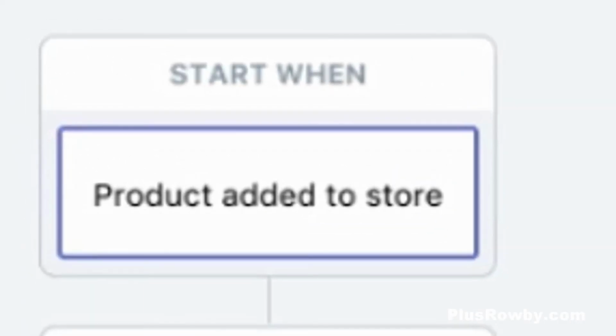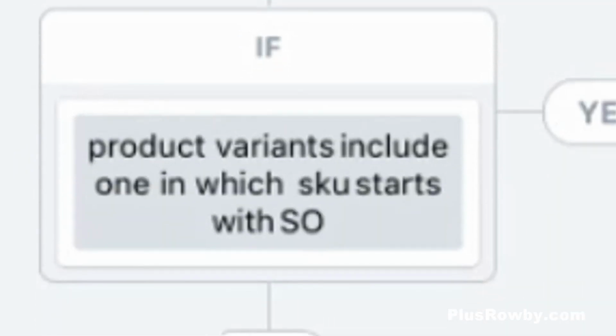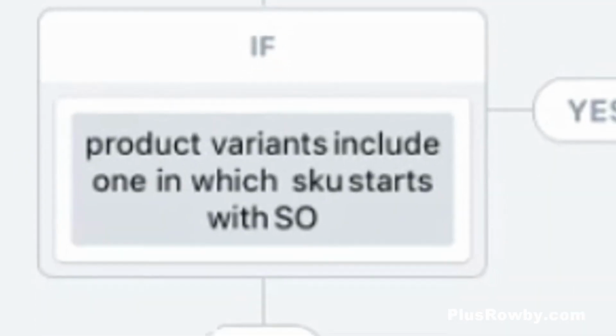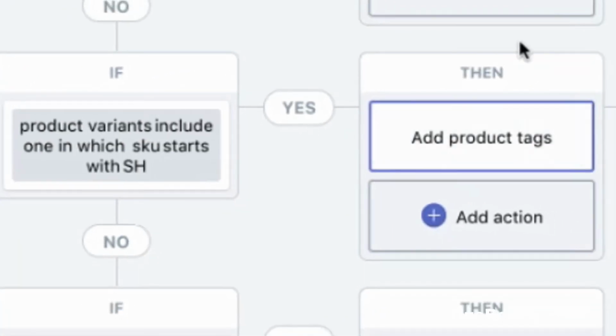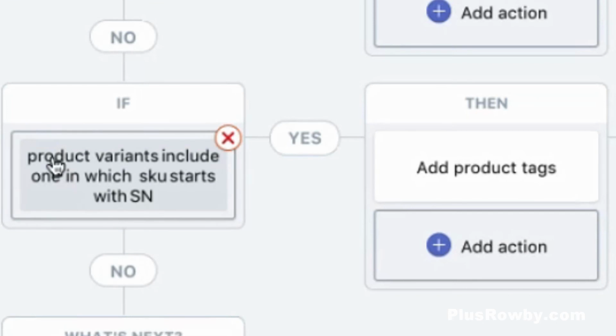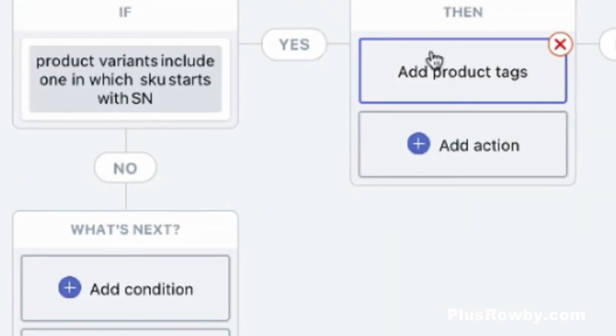So we have here a simple workflow that looks at the SKU. So when you add a product, it says, if the SKU starts with SO, then I'm going to tag it with socks. And if it starts with SH, I know that one is a shirt, so I'm going to tag it with shirt. And if it starts with SN, then I know that one is a sneaker, so I'm going to tag it with sneaker.